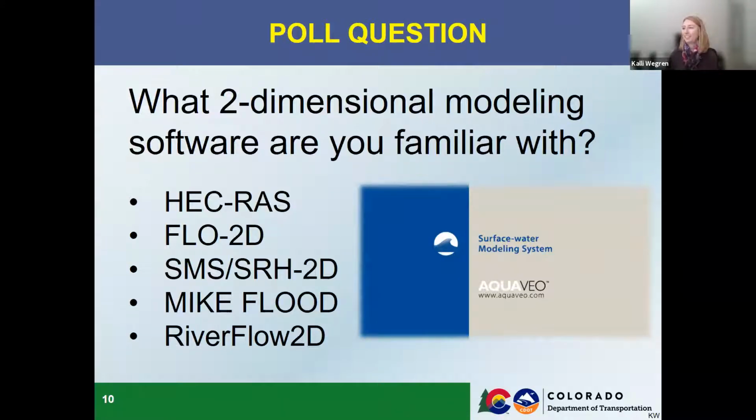A lot of HEC-RAS. All right, mostly HEC-RAS, which is to be expected, a little bit of Flow 2D, and a little bit of SMS. This is awesome. So I just want to point out that we realize there are various 2D hydraulic modeling software available, and quick checks can be done using any of this software. But the reason CDOT is using Aquaveo's SMS is because it's endorsed by the Federal Highway Administration, and we can get the software for free. There is a community version of the software that anyone can get for free, and it's available for download on Aquaveo's website.